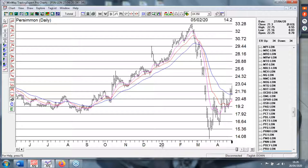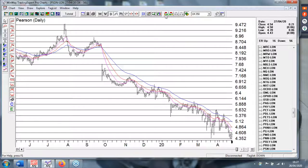Now, we should at least look at a few UK companies, I think. So here we go. Big drop down, bounce back up. Nothing particularly unusual happening here. It's just pretty much following what the market's doing. What we want to do is try and find something that's a bit different.